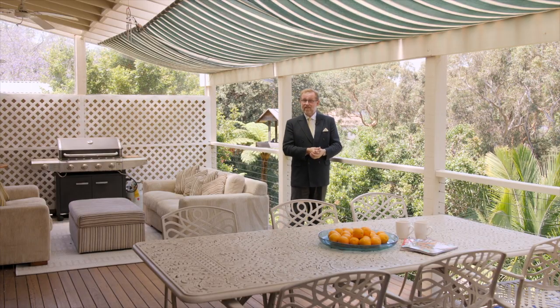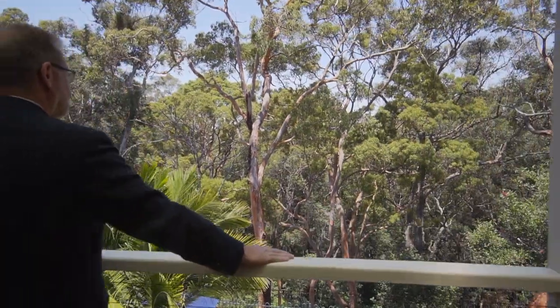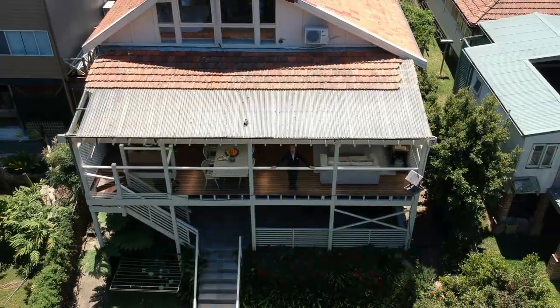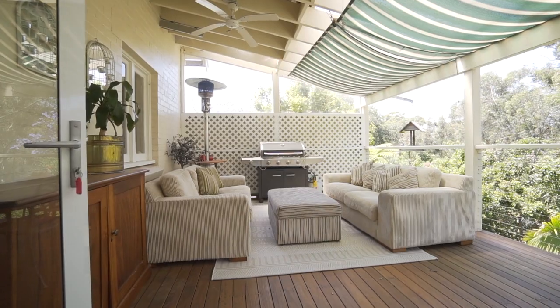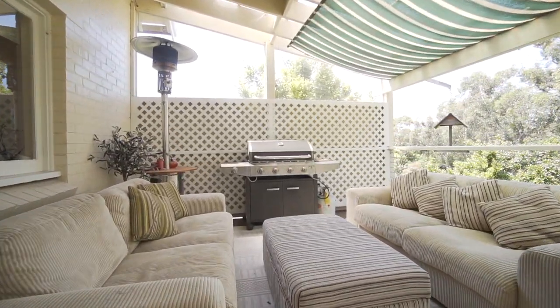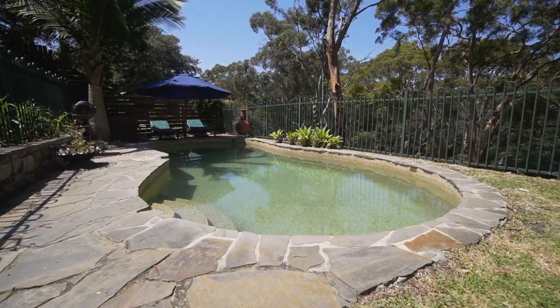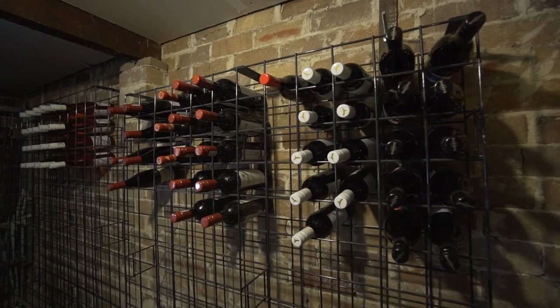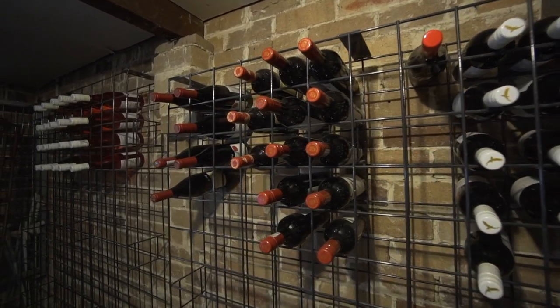This wonderful space is certainly where I'd be spending most of my time, enjoying the expansive sweeping views of Warraroon Reserve and beyond. This is a real standout feature of what must be a uniquely desirable family home in a fantastic and remarkable location. There's a sparkling concrete in-ground swimming pool together with abundant storage on the ground floor, together with a 2,500 bottle wine cellar, together with tasting table and a handy workshop.